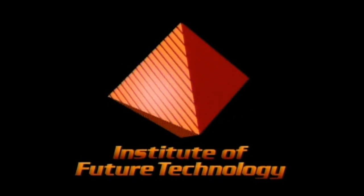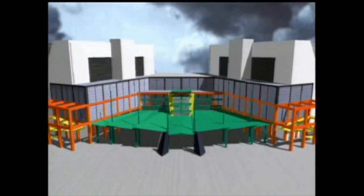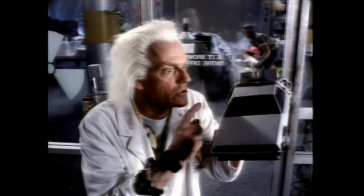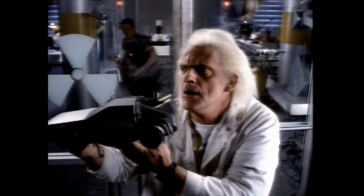Where Doc founds the Institute for Future Technology. Apparently, he doesn't care about altering the timeline anymore, because he builds more time machines at his institute. The new DeLorean is a convertible, and seats 8 people.